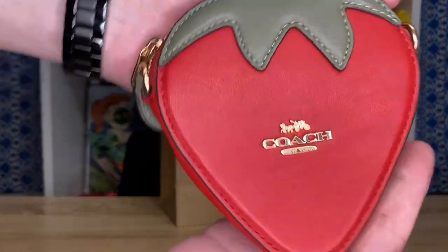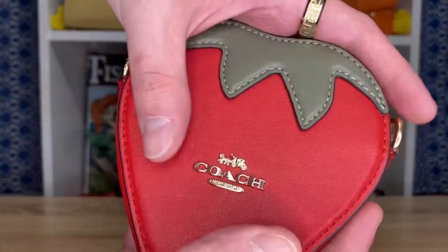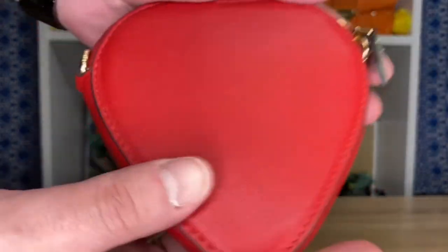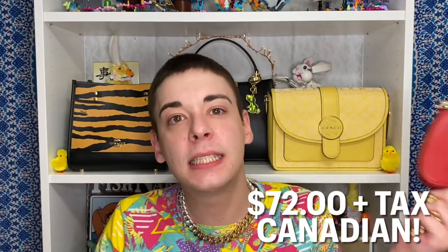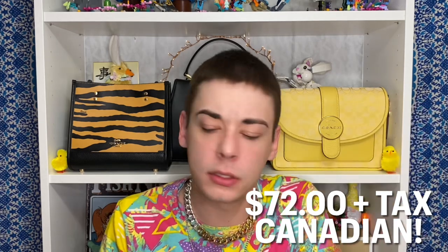And what was great about this is that it was originally $159, and I got it for 60% off, making it $72. And I could not say no. I just couldn't. I really wanted it. It's the only thing I actually wanted to buy within the last few Coach outlet collections. And it's just a complete vibe.